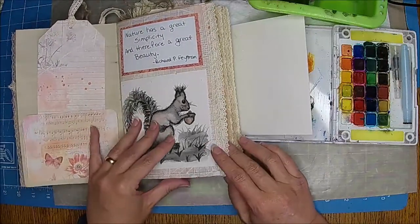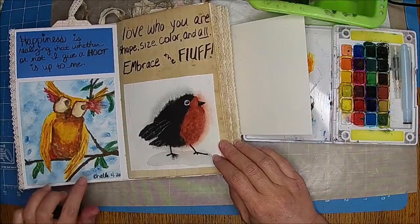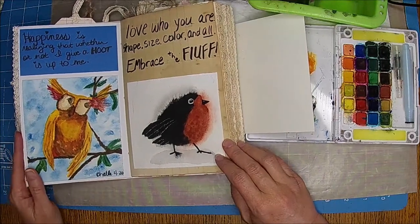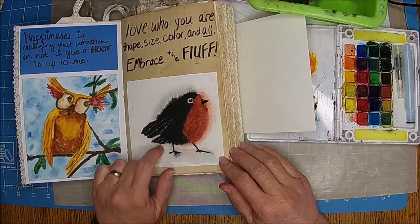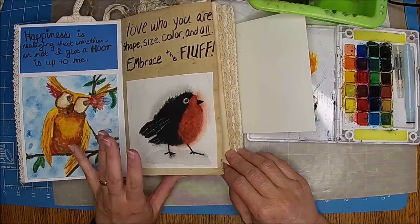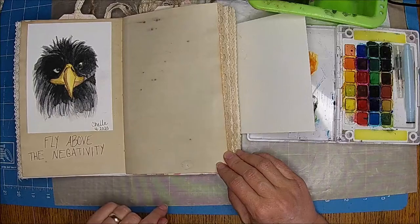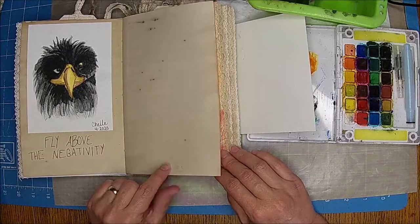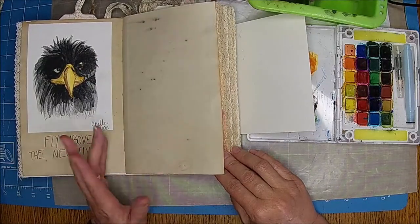Even when we've had really rough weeks, this one was just something I saw on Pinterest. It made me laugh because that's how I was feeling, stressed and kind of floopy. And then this cute little fat little robin. I do have videos on all these, so you can go back under the positivity journal and look. And this one was something I saw on Pinterest too. This one is blank. I should put one there because it doesn't really matter when I do it.